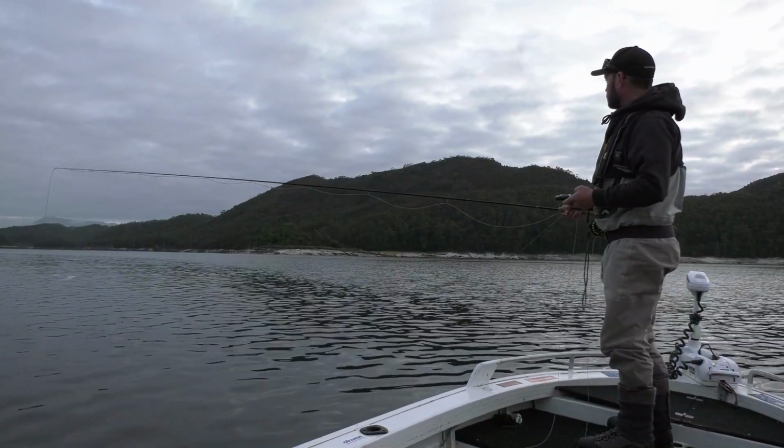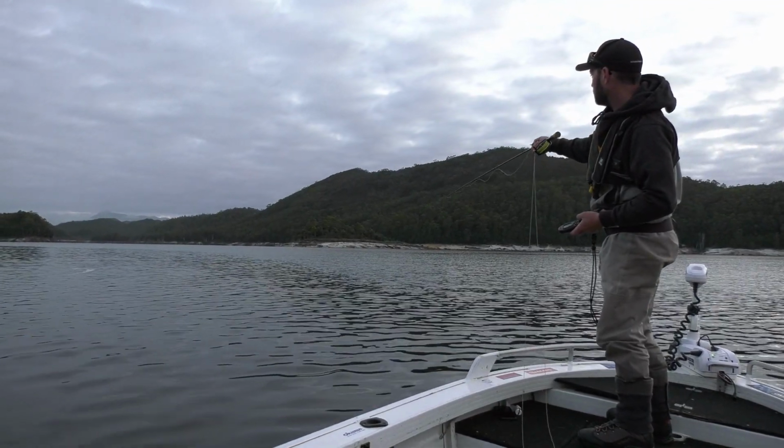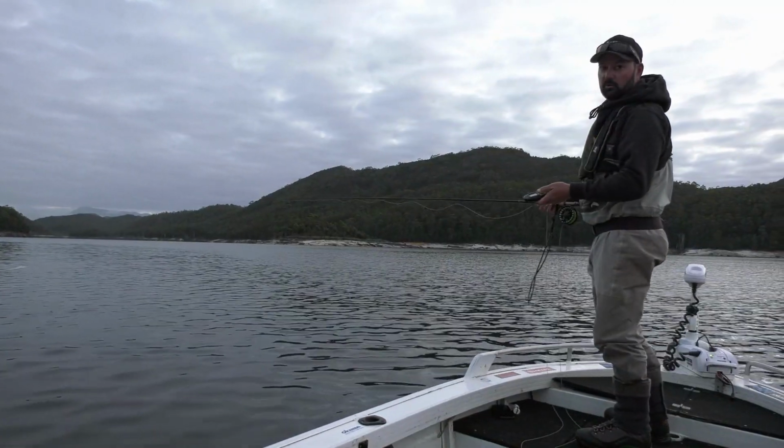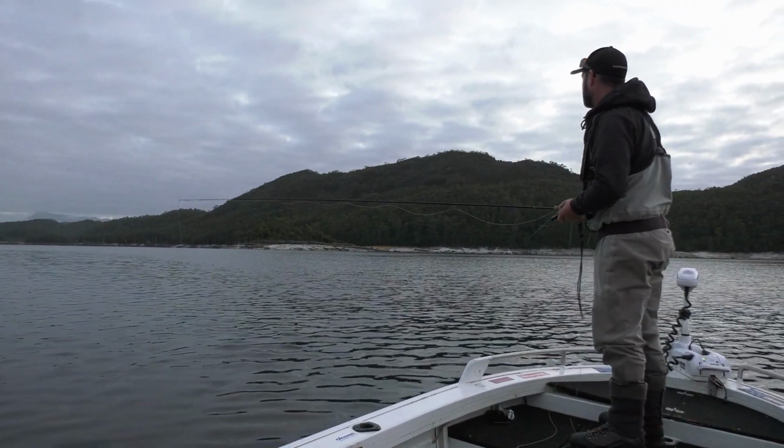So I'm using my electric so I can approach the fish quietly. There's a few fish sipping in this wind lane. There's one just out here. I'm trying to get my flies, you know, a couple of meters in front of the fish. I've got a couple of little midge patterns on, which I think that's what they're feeding on. And hopefully I can get one to take.